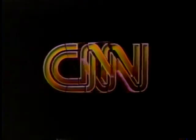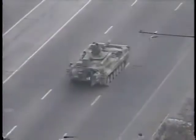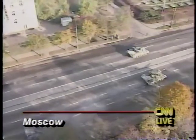This is CNN. Devastation. I know that many of you did not... A live picture of the battle for control of the Russian parliament. The words now of President Boris Yeltsin on Russian television.